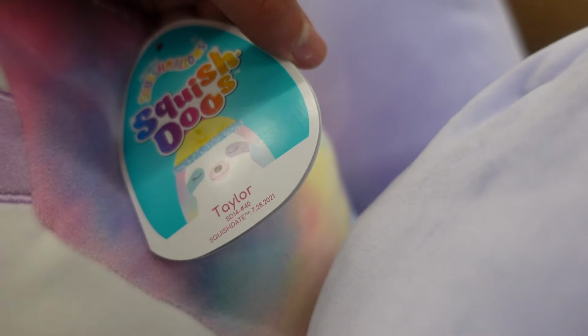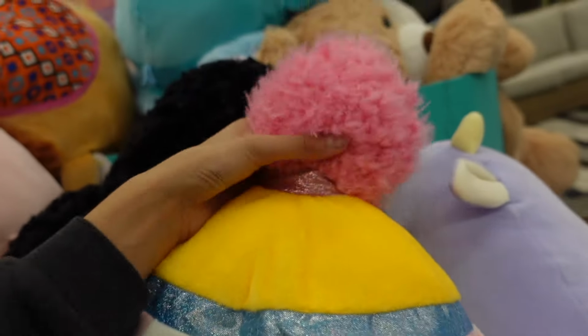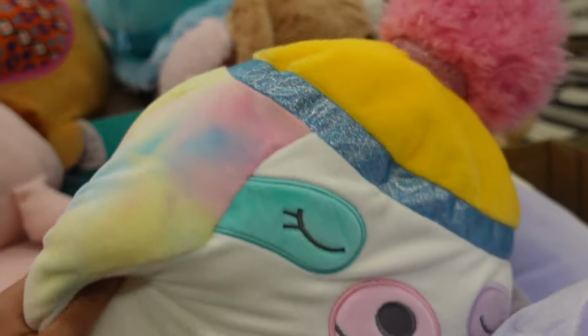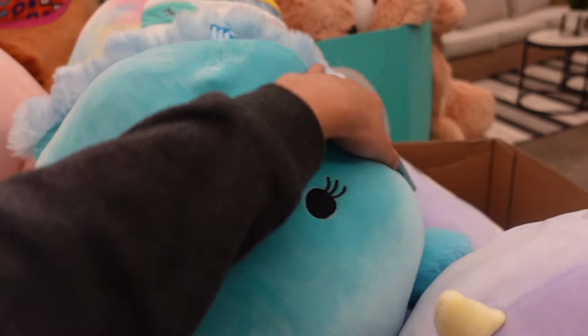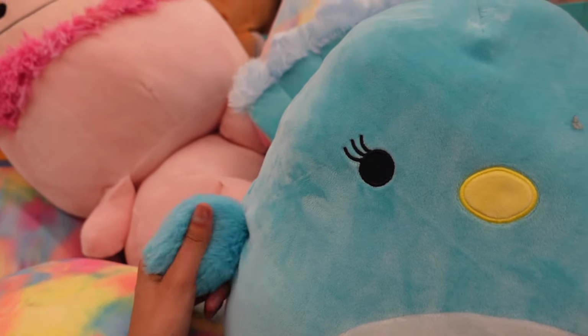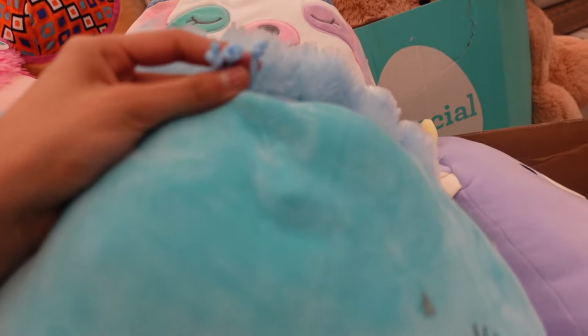So now we're gonna check out the Squish Dos. This is Taylor. He's a multicolored sloth with a big chunk of hair. Wow. This one's pretty funny. I don't know. Cool. Oh my God, there are so many Squish Dos, but this is super exciting to see. So this one is a blue peacock named Tiff. I was just double checking to make sure they didn't call her something else. She's a peacock and she has a lot of feathers. And she has these little details.